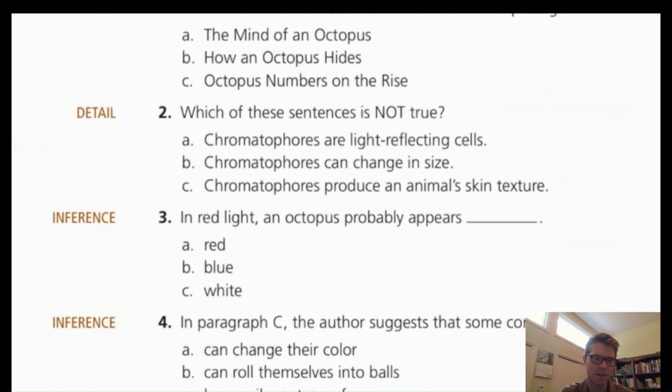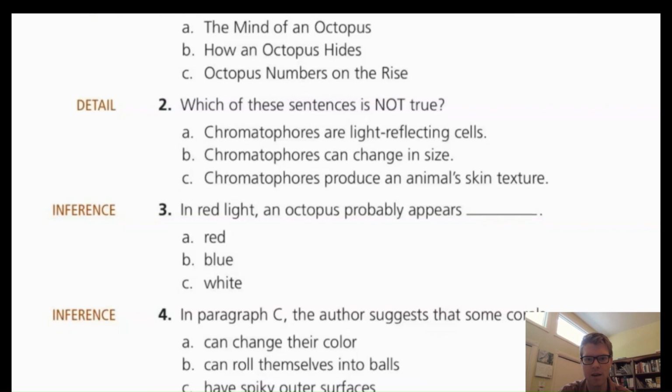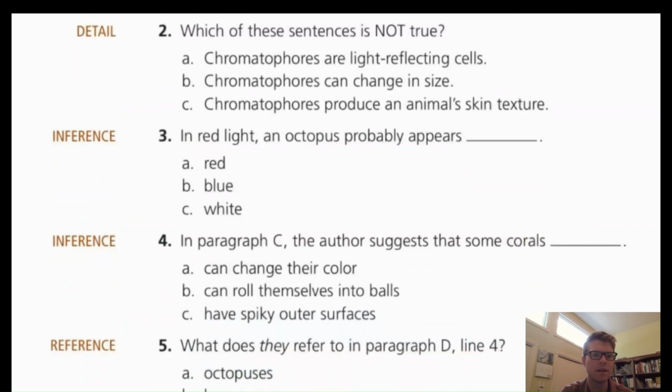Detail. Which of these sentences is not true? Chromatophores. I'm not sure how to say it. You say it however you want. Chromatophores seems easier for me. Which is not true. So you have to go back and look in the reading about chromatophores, and find out what is not true about them. Can they change size? You have to find that in the reading.